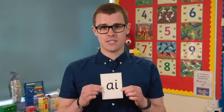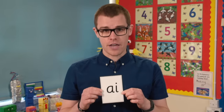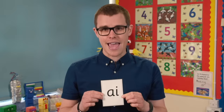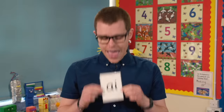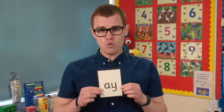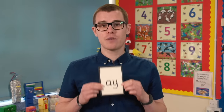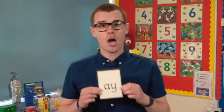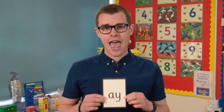Two letters making one sound is called a digraph. This digraph makes the sound A. There is another way to write the sound A, and it looks like this. Let's read the new grapheme for the sound A. Can you say the sound A each time I show you the digraph A spelt with the letters A and Y? Are you ready?